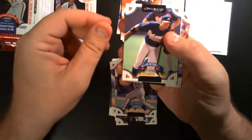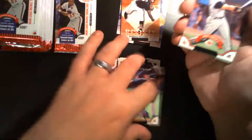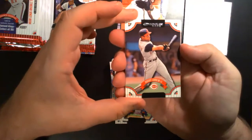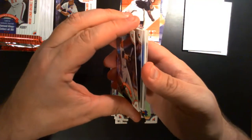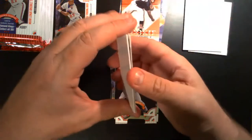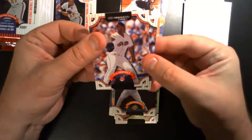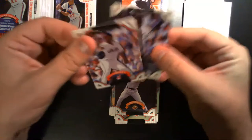Wilson Betemit, Braves, talk about a disappointing prospect. Barry Larkin for the Reds. Jay Gibbons, Orioles. CC Sabathia for the Indians. And Richie Sexson for the Brewers.